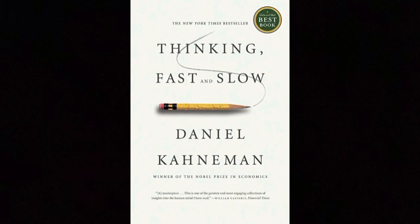In Chapter 3, the author discusses the confirmation bias, which is the tendency to seek out information that confirms our existing beliefs and to ignore information that contradicts them. He explains that this bias can lead us to make poor decisions and miss important opportunities. To avoid the confirmation bias, he suggests considering alternative perspectives and actively seeking out information that contradicts our beliefs.